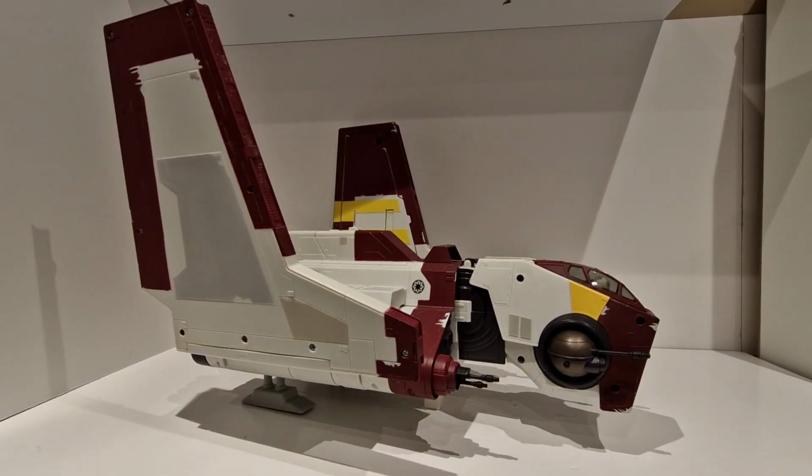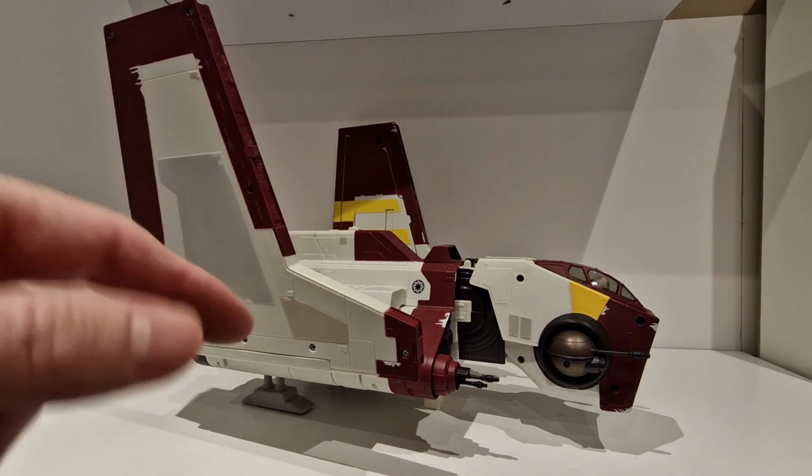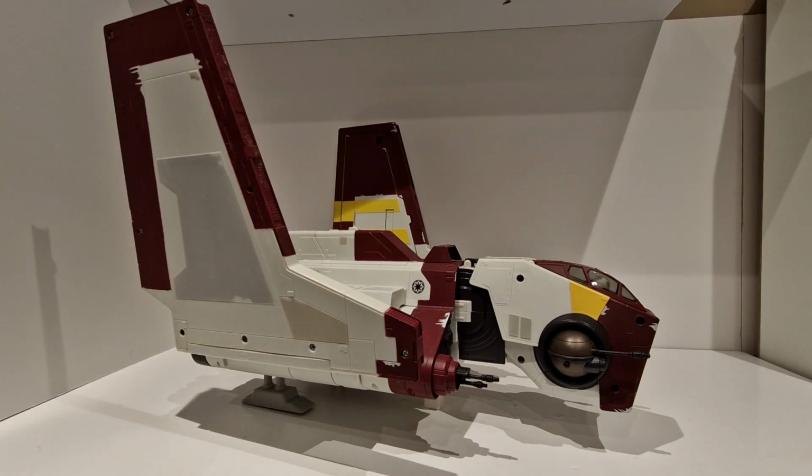Okay, so here is the Republic Attack Shuttle in all its glory. Absolutely fantastic. Loving this. The only issue I found with it is that it didn't come with its front landing foot, so I need to source that on eBay and replace that. Other than that, it looks fantastic. Really liking it. I'm going to be displaying it with its wings open anyway.